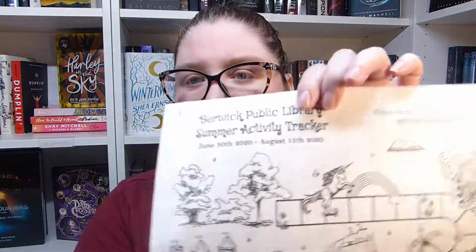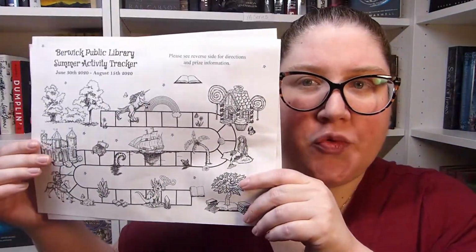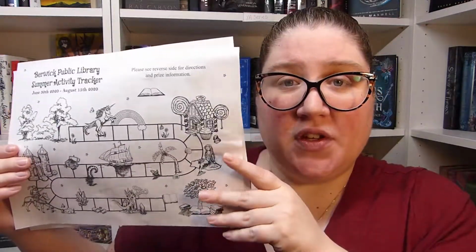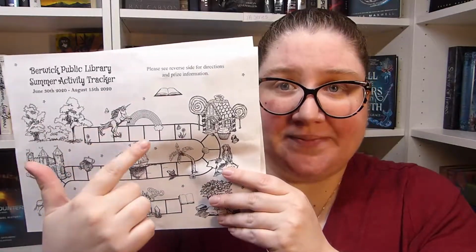So this is our tracker sheet for this year. And basically for every book that you read or activity you complete from the list that we've included, you're going to fill in a block on the tracker sheet.